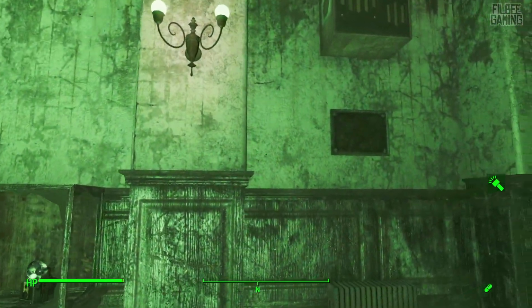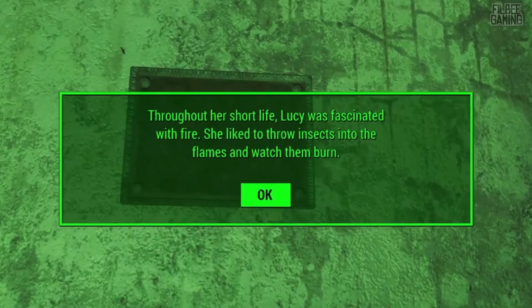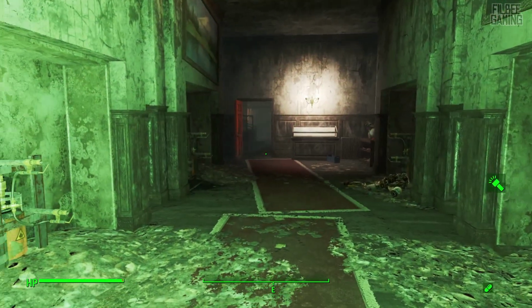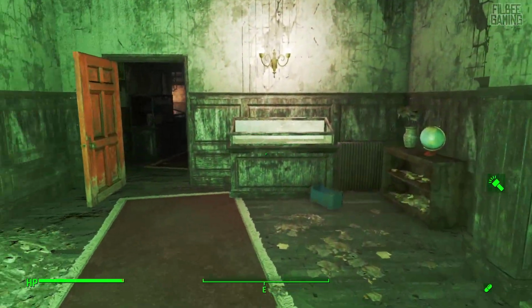There's yet another plaque upon the wall which reads as follows. Throughout her short life, Lucy was fascinated with fire. She liked to throw insects into the flames and watch them burn. Continuing on through the creepy Grandchester hallways, we follow the narrator's lead and head to the next room.